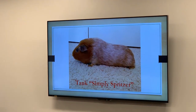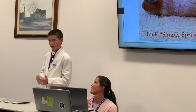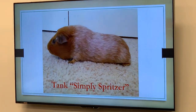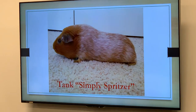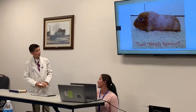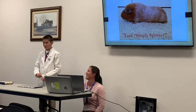First Cavy, his name was Sing, also known as Simply Spritzer. The reason I wanted to show him to all of y'all is because he is a very great Cavy. He has a longer head, but he has a nice high Cavy. He has a great Roan. There isn't much spotting on him, and he was a very handsome pig. You had the privilege of judging him, which the judges here have.